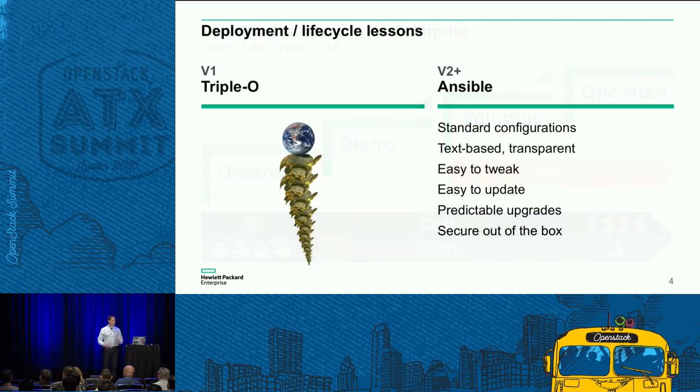So the next stanza really is about some of the lessons that we learned building OpenStack-based software the last few years. The first lesson is really in deployment and lifecycle management. What we did in our V1 product was we doubled down, we bet heavily on what was then the prevailing wisdom in terms of the upstream philosophy, which was build OpenStack on top of OpenStack. That was called Triple O.